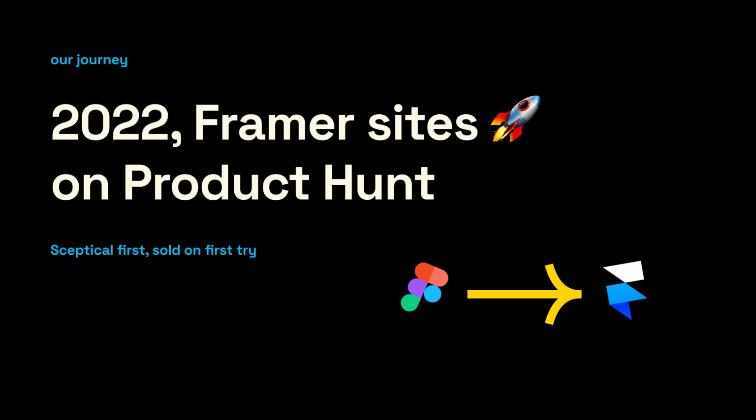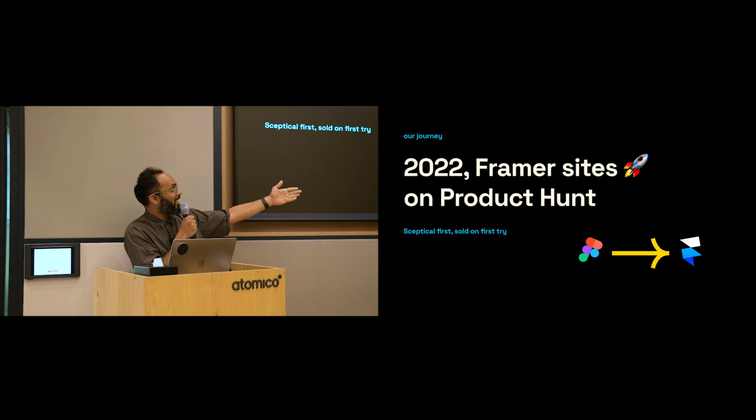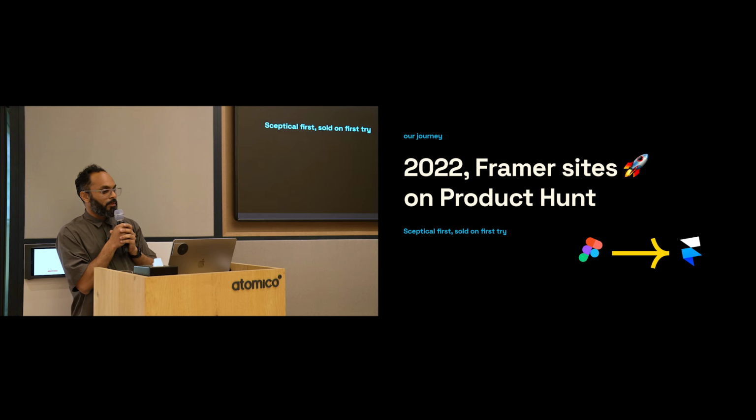And I was like, wow, this is cool. We already knew Framer as a prototyping tool, but we never used them at the time. I think what stuck out to me the most was how freaking cool that logo is. It's probably the most badass logo I've ever seen, honestly. And yeah, so when the launch happened, I was a bit skeptical at first.